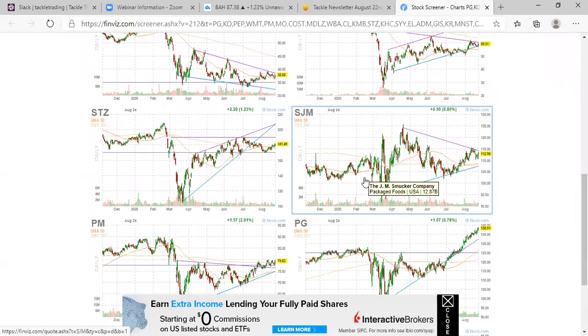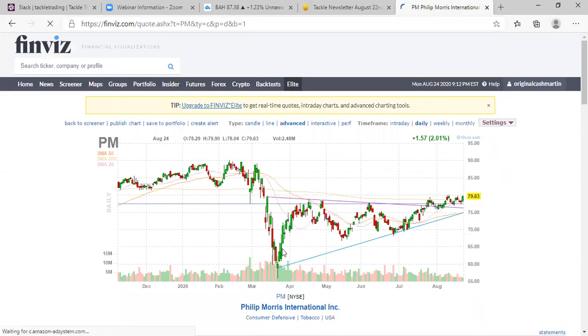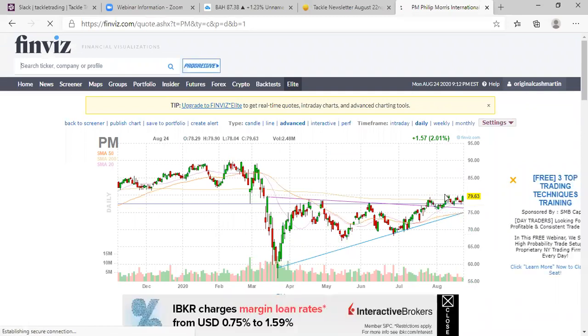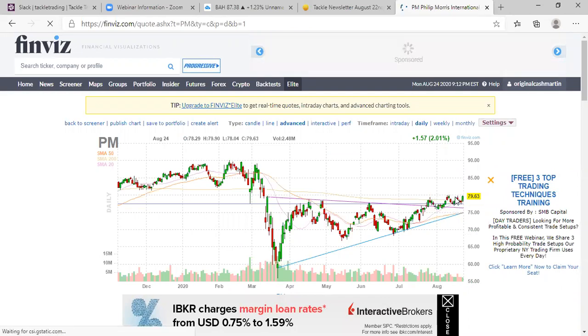So it doesn't make you a bad person, but it can give us an idea of, what, PM, Philip Morris here. Let's click on them. And we can see they've been triangling up, broke out of, looks like they've been smacking their head at $80, right? 80 and drop, 80 and drop, 80 and drop. Maybe that's a breakout candidate.